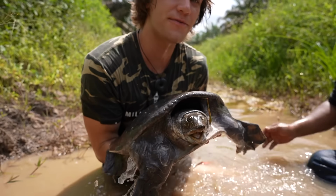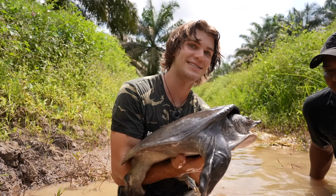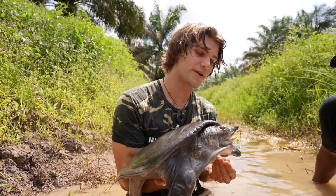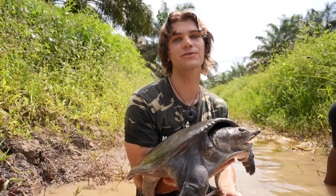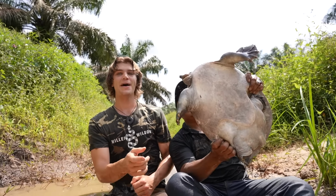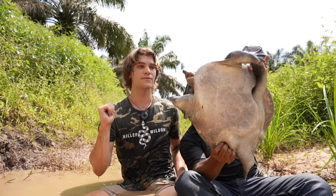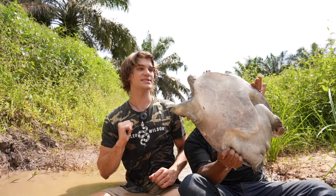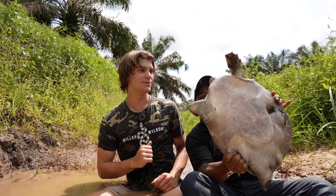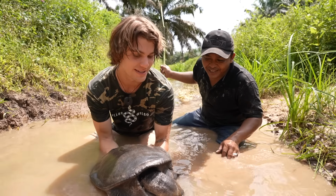Yeah, turtles are one of my favorite animals to find out here. And it's so cool to tick off another species out here in these little rivers in Borneo. Beautiful animals. Yeah, I'll pass you the turtle. There you go. So now that Manda has actually taught me how to do this, we're going to be continuing up this river and trying to get me one myself. So that's so cool. Good job. High five. Okay, thank you. See you, mate.